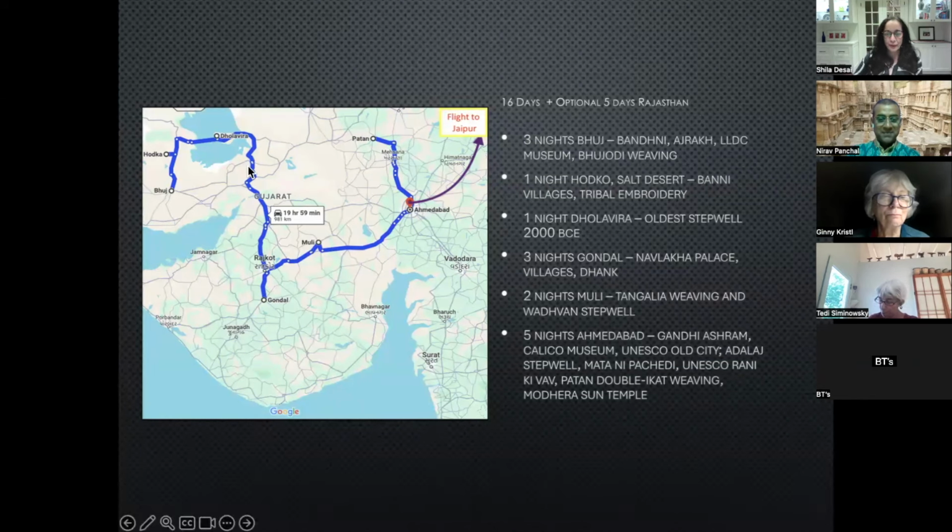And then from Dholavira, we come all the way down to Gondal. It's green, and it's a different landscape. We stay at a palace. We're going to visit some of the villages around there, and visit one of the oldest engineered stepwells, which is Dhank. And then we move on to Muli. Again, we're going to see a different kind of weaving there in Muli. We're also going to go and see the Vadhwan stepwell there. Beautiful, beautiful stepwell. After that, we come for 5 nights to Ahmedabad.